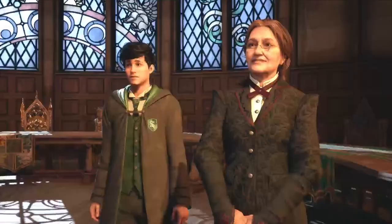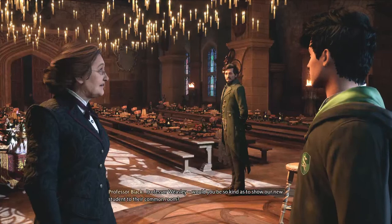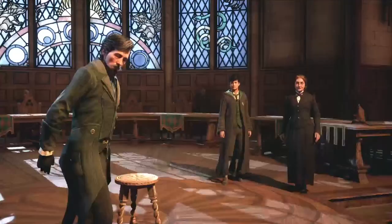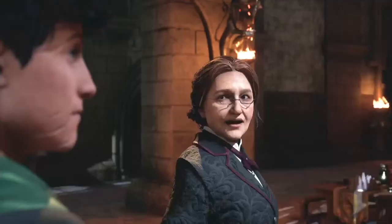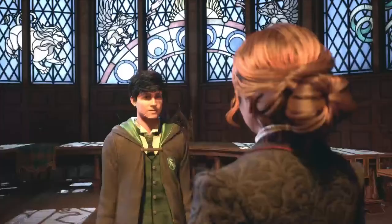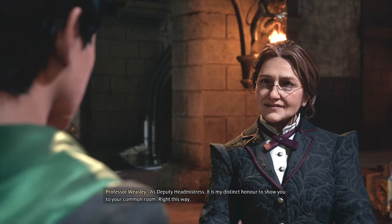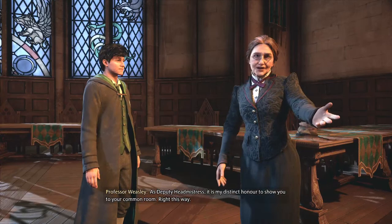Quite an entrance. It's lovely to meet you. I'm... Professor Weasley, would you be so kind as to show our new student to their common room? I shall see to it, sir. As I was saying, I'm Professor Weasley. Pleased to meet you. Nice to meet you as well, Professor. As Deputy Headmistress, it is my distinct honor to show you to your common room. Right this way.